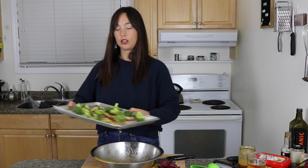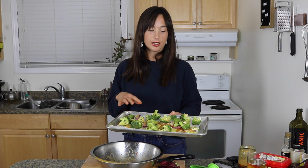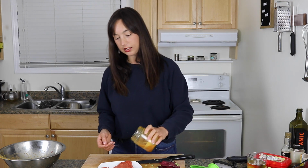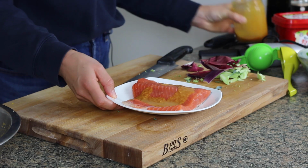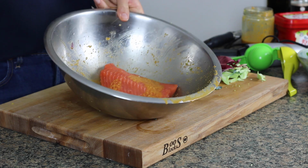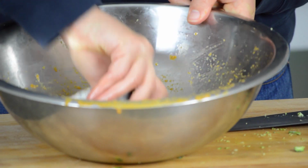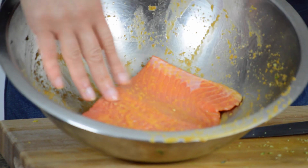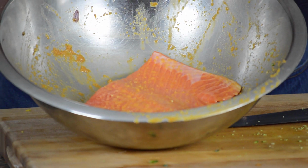And then that's going into our 425-degree preheated oven for about 10 minutes. So the broccoli and onions are gonna spend about 10 minutes on their own in the oven, and then I'm gonna prepare the salmon, which all it is is dumping more of this dressing over the salmon. And actually, I can just use the same bowl to make sure the salmon really gets coated in that dressing. And then this is gonna go in for another 10 minutes with the broccoli and onions. So that's what it looks like. And I'll just fire that in with the other stuff in a few minutes.